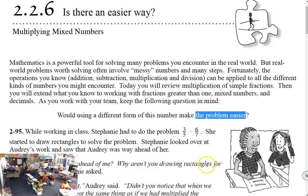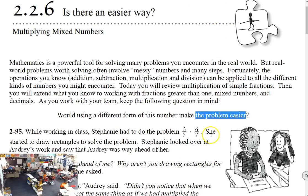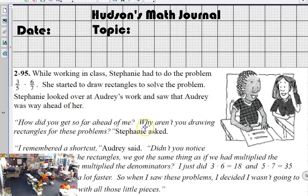We want to make your life easier, which I still think is confusing for some of you, since this is math class, and often people get this stigma that math is just hard. It's not. It's very useful. It's difficult at first, but so is riding a bike, so is dancing, so is dating somebody. Really difficult stuff at first. But then it gets easy. So let's dive into 2-95.